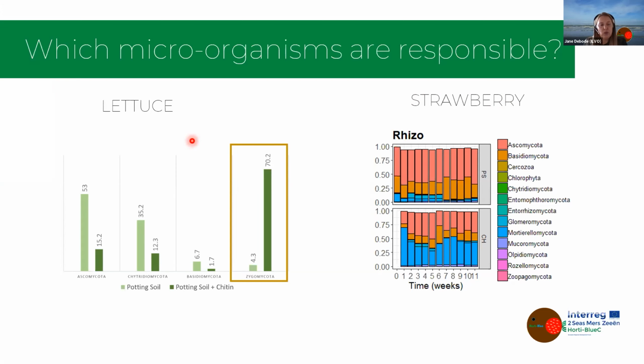For lettuce, we looked at one time point. The light green bars are without chitin, the dark green bars are with chitin. And here are the results for the fungi in the rhizosphere. You clearly see, very remarkably, that one group is highly increased when chitin is added. These are the phylum of the Mucoromycota.